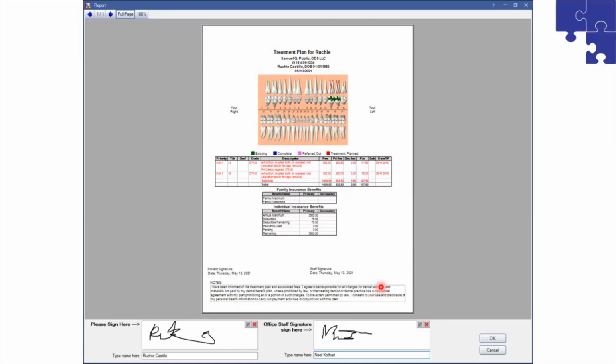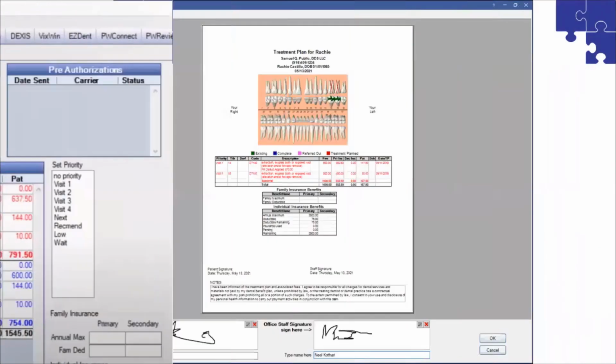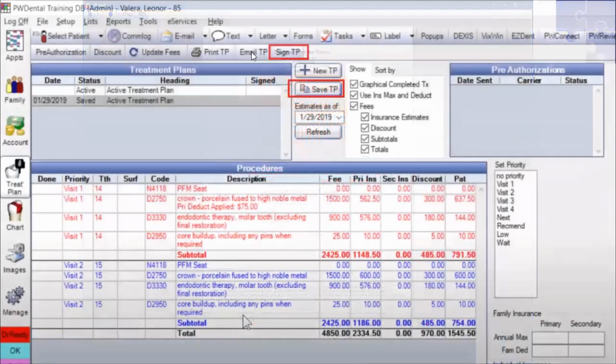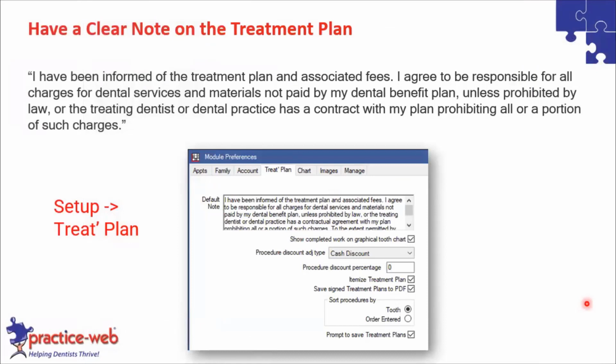So once you get this signed, it's always going to be available to access. You simply go back to that saved TP. So if we go back to this screen, you simply double click on this again after it's signed. Once it's signed, there'll be an X here, and you will be able to print or view that signed version again. So you don't need to print it out or create a PDF, etc. But as I said, it is useful once you get it signed to give them a copy. You can email it to them, you can print it out for them, etc. So get that document signed.